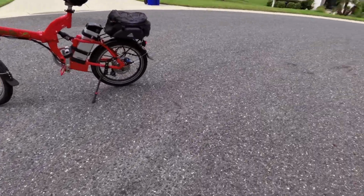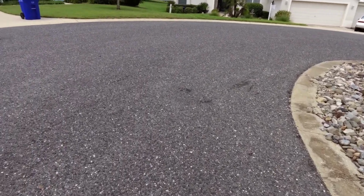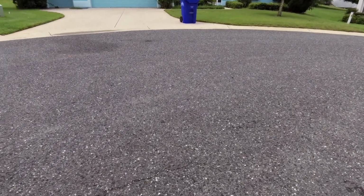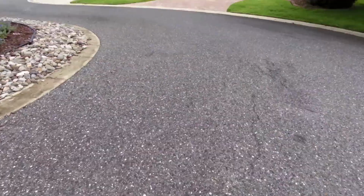etc. I will point out that even though the rest of Kingston doesn't appear to be in that bad a condition, the traffic circle is starting to suffer. You can see here we're also showing signs of raveling where the aggregate is lifting.